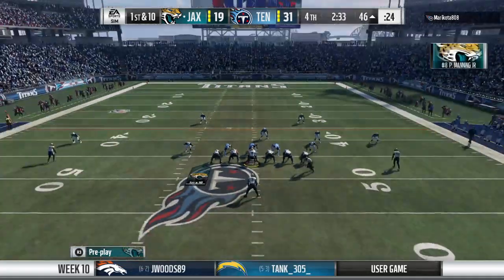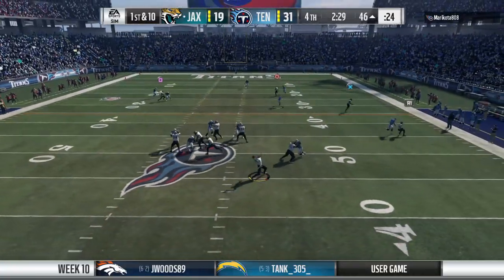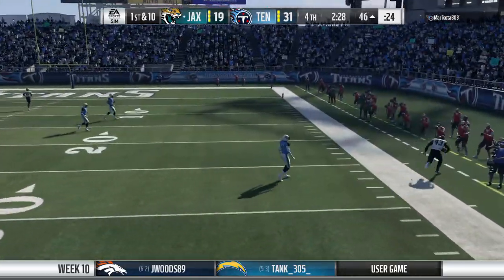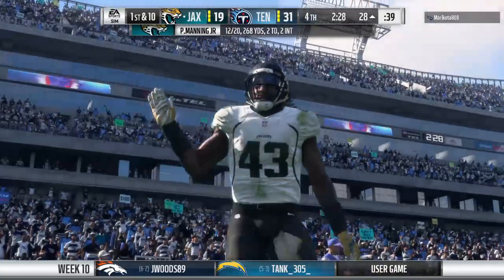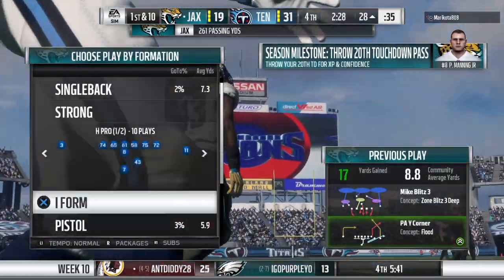All right, here we go. So the D-line's going to spread out. Now a play fake here on 1st down. And he is out of bounds inside the 30. 17 more yards on that one as they keep the drive rolling.